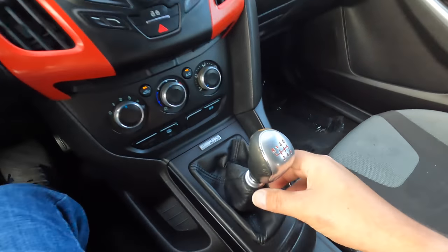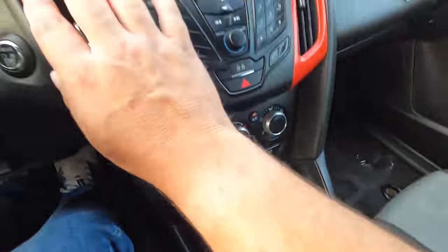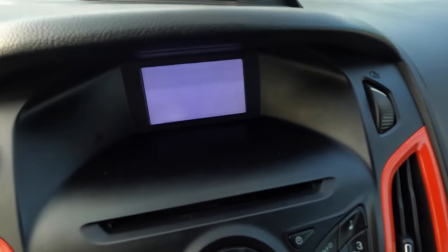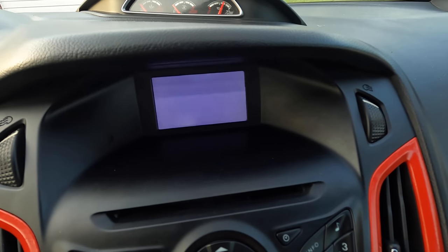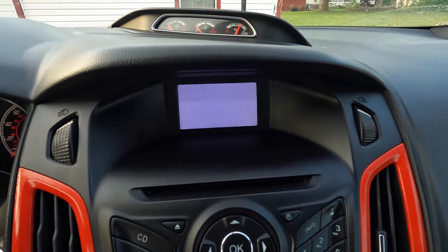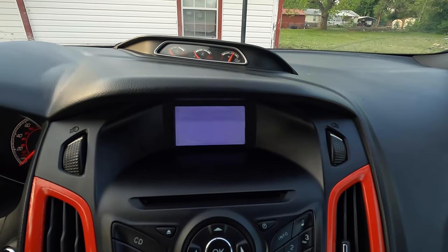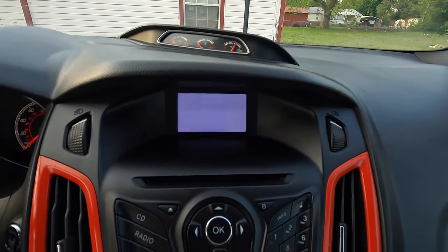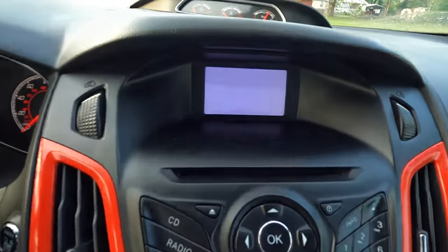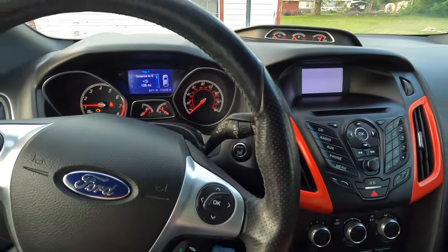Shifter seems all right. It's a six-speed manual transmission. The clutch feels good. AC's already on. Nice and cold. The radio, however, uh-oh. The radio just sits there flashing. I don't know what that's about. I've got no sound, nothing. The locks work. Turning this on and off does nothing for the radio. Hey, if you know what that may be about, just let me know in the comment section down below.